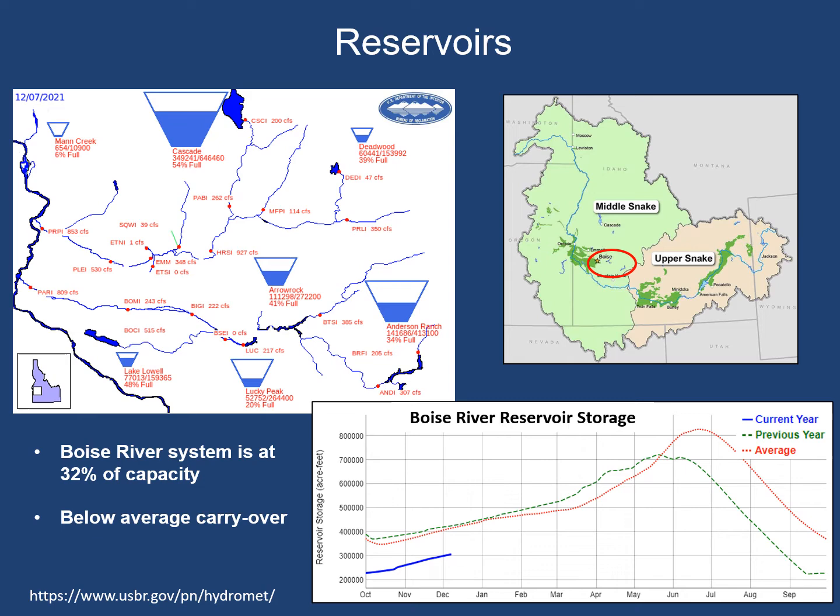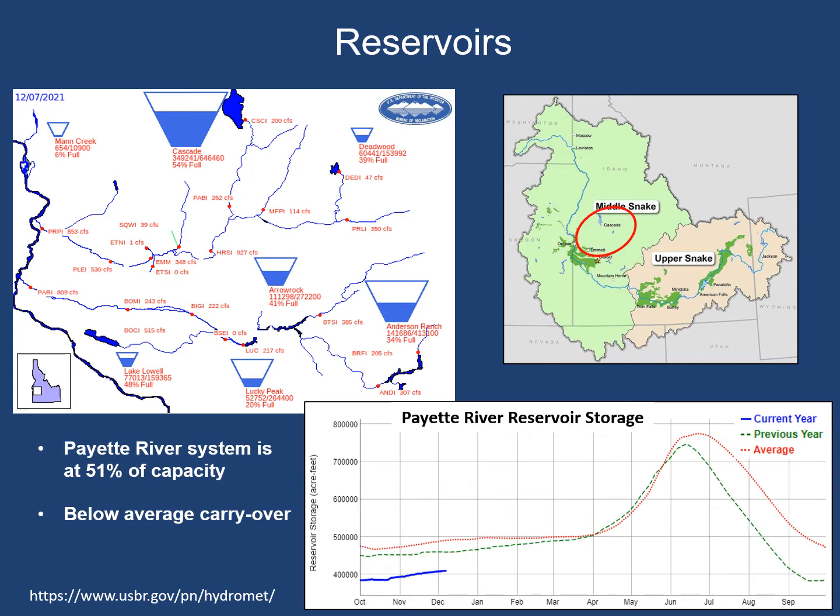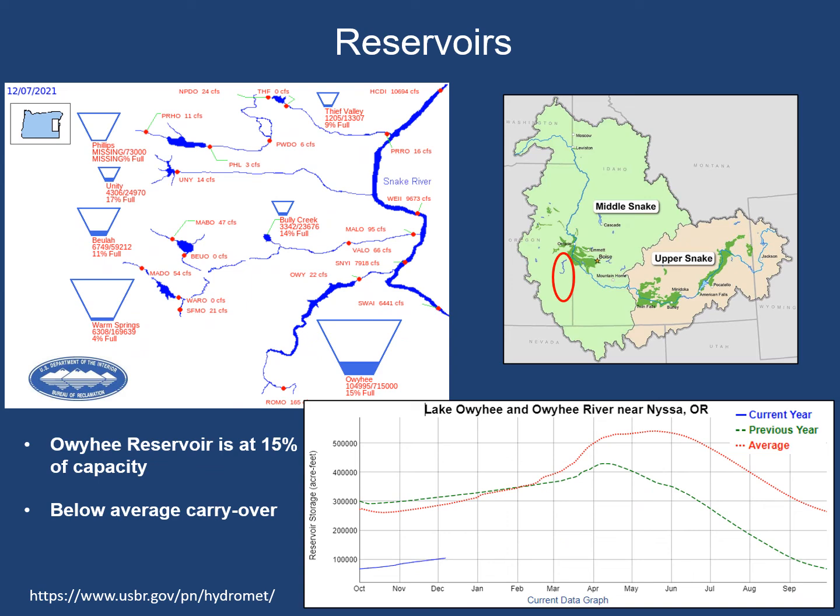Moving over to the Boise Reservoir storage, you can see we're below average carryover again for the new water year. The average is right there, sitting at 32% of capacity right now. Moving up to the Payette system, you can see below average carryover compared to the average and last year, sitting at 51% of capacity. And finally, looking at Owyhee Reservoir over in southeast Oregon, look at the water year graph, the blue here, current conditions, about 200,000 acre feet, it looks like, below average or where we were at last year.